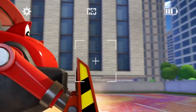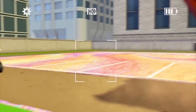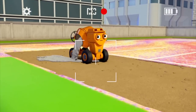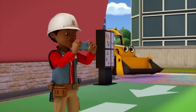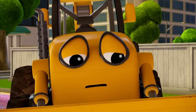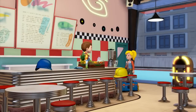I'm clearing dirt. And I'm pouring cement. Then we'll put large stones on top of it to make the new curb. But I'm the one with the talent and good looks. There, the intercom is ready.